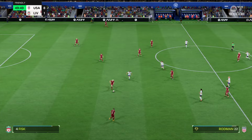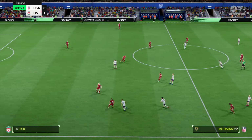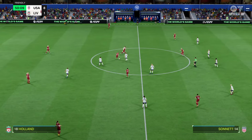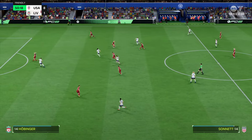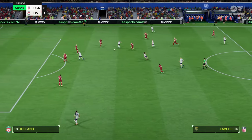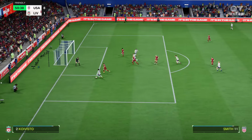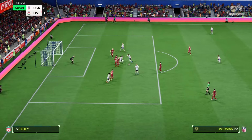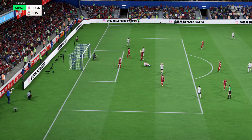Grace Fisk. Becky Sauerbrunn. Rose Lavelle. Good ball in behind. Horan. And it's on now, and it's a pretty good save by the keeper.